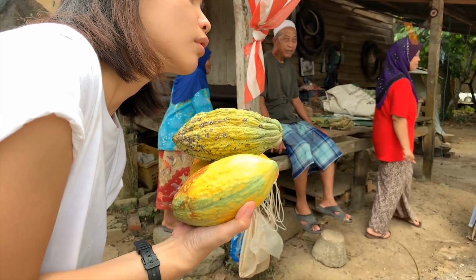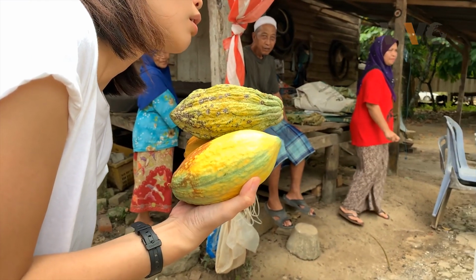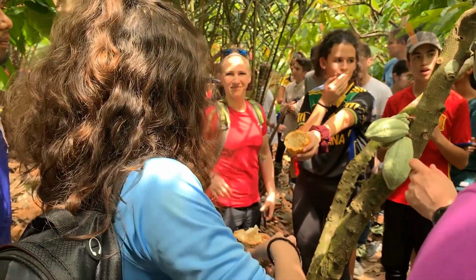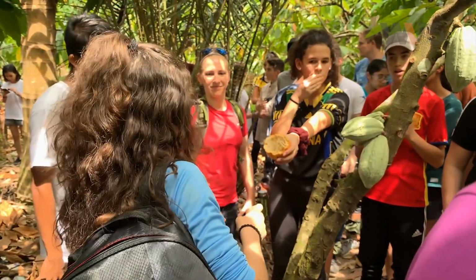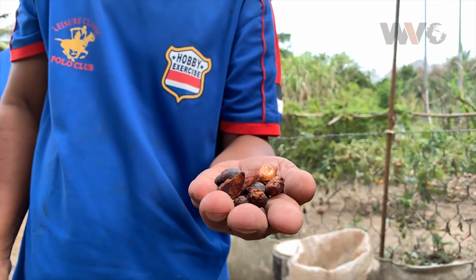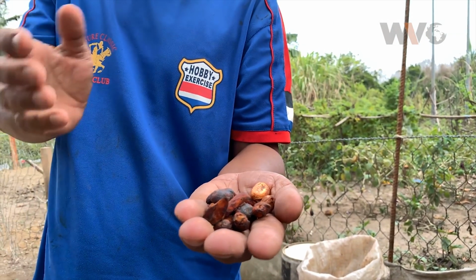So Marapo has a history of growing cocoa. The good thing about growing cocoa is that it can actually grow in shade. So allowing trees to continue to grow up and grow tall, you can have a plantation model under these trees, allowing both animals and humans to thrive off of the same piece of property.